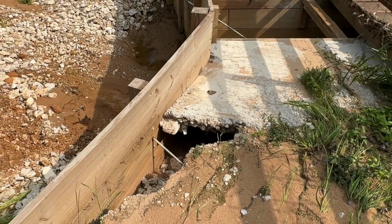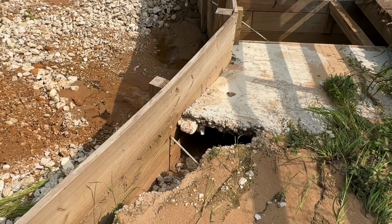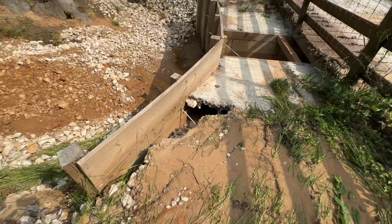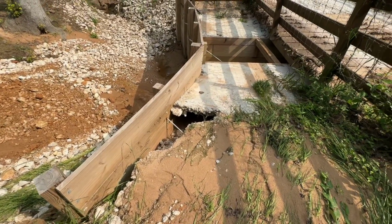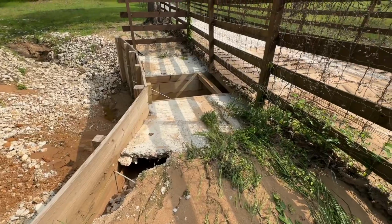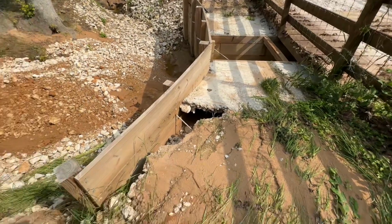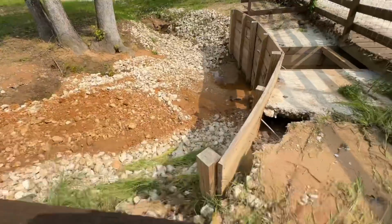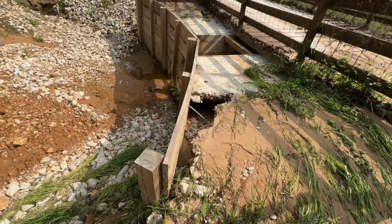was a part of Lester Engineering that I thought was going to work. But as you can see, that water has also come through here and washed a lot of that out. And it's kind of working its way back towards the concrete on our bridge. So I have to come by and fill that in. That needs to be filled in with cement.